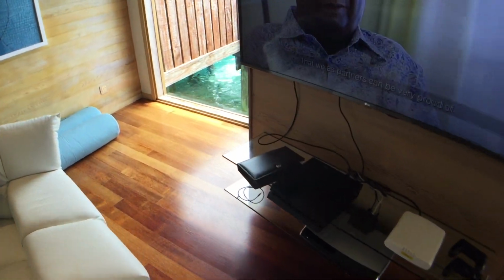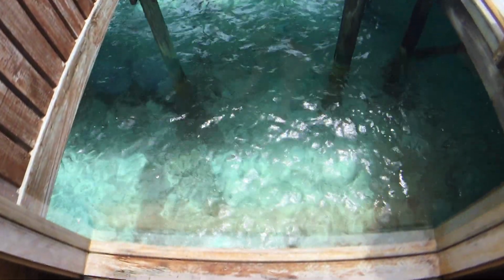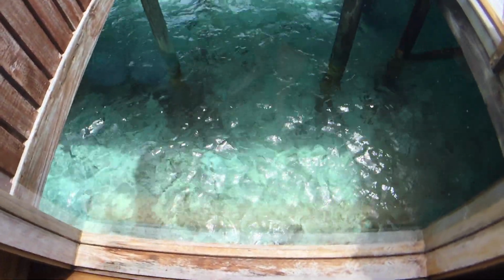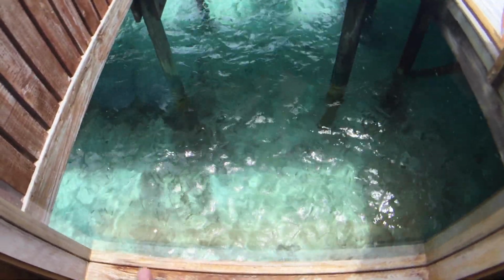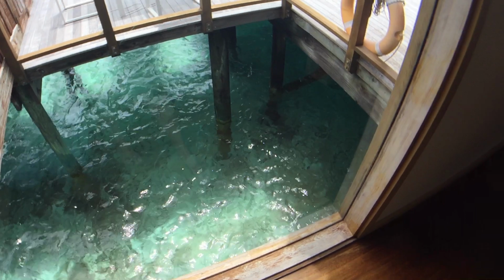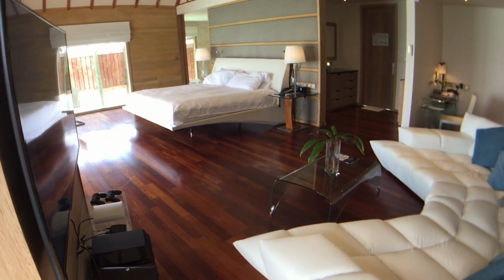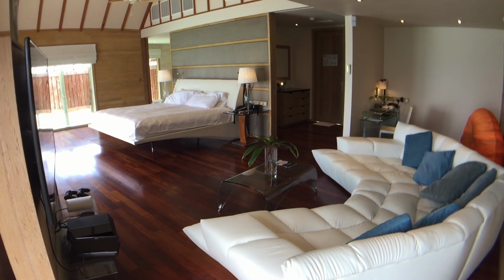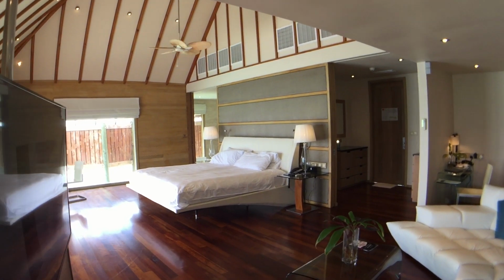All right, here's another view, by the way, next to your couch. You can look just straight down into the water. We've seen little baby sharks. We've seen tons of crabs, a couple schools of fish. There was a huge school of fish hanging out underneath the room next door. That was pretty impressive. All right, here's another perspective of this massive 1,600 square foot room and those towering ceilings.